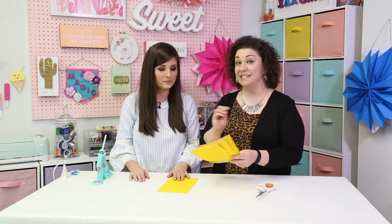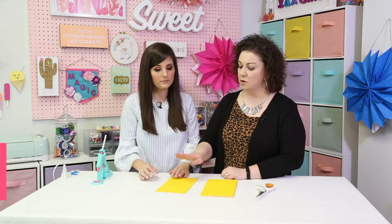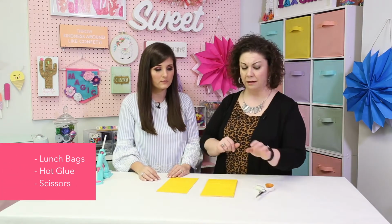So we're starting out with 7 lunch bags. These are just the regular sized, standard lunch bags. All we're going to do is use lunch bags, hot glue, and a pair of scissors. That's it. Easy. That is my favorite thing about all of your crafts, Lori. They are easy. I try to make this as easy as possible so that everybody can be crafting.